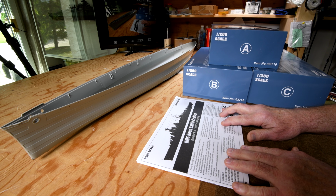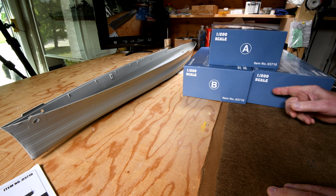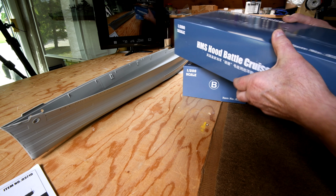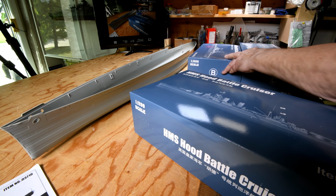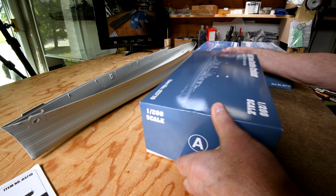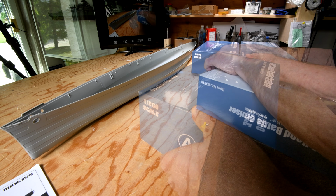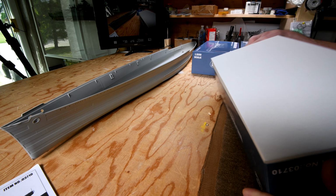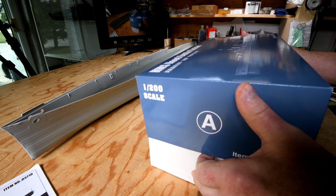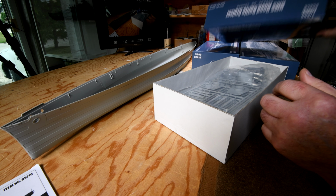We'll open up our manual in a minute. I actually haven't looked in it yet. Our boxes are labeled A, B, and C. I don't think it makes any difference which order we open them up, but we'll do A first. I wonder if these are going to be as hard to open as they were on the Rodney. The answer to that is yes. No, I don't think they're actually that hard to open. It's just that I don't have the dexterity in my fingers like I used to have.